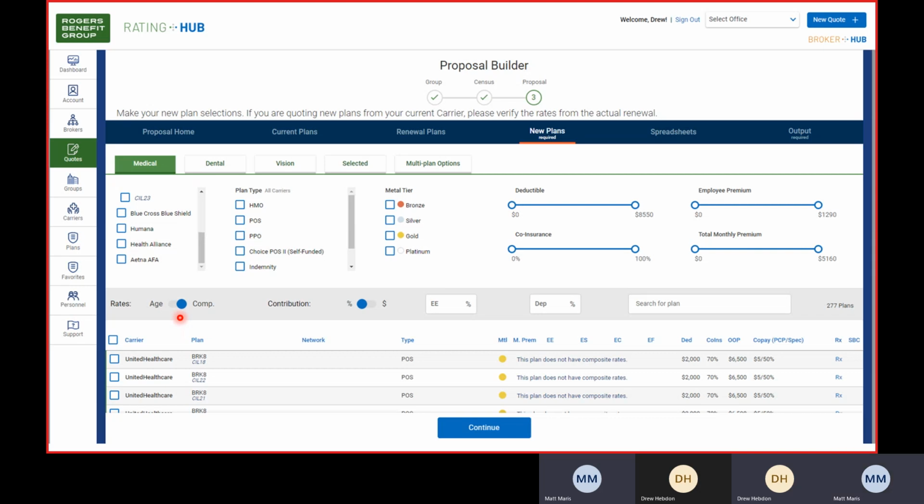Here, I can just toggle between age and composite rates. So if we know that the age or composite rates are available for a particular group size, we can make that change there. Another toggle button here for group contribution. I don't need to know all this information right up front, but it's nice and it'll show up on the output for more information that we display. And then I can scroll down and see just all the plans available here.